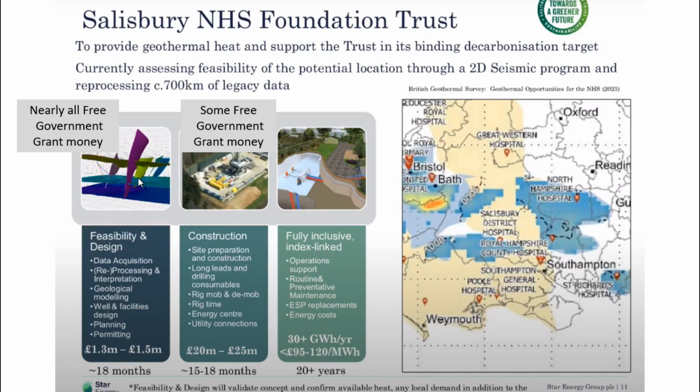And what is good about these UK projects is, first of all, they grab free UK taxpayer money to do all the initial work, and it looks like they get grant actually even for the construction part as well. But I think some of that also has to be funded themselves. And then when the project's set up, they will be selling the heat to the local hospital over a long period of time.